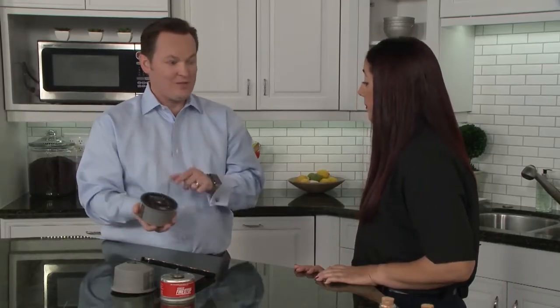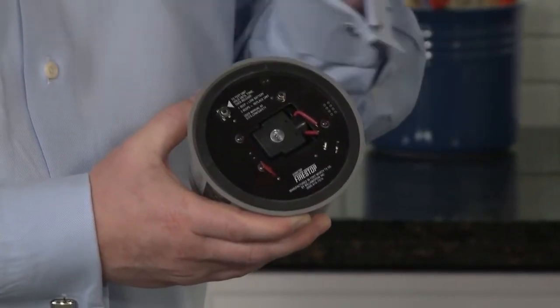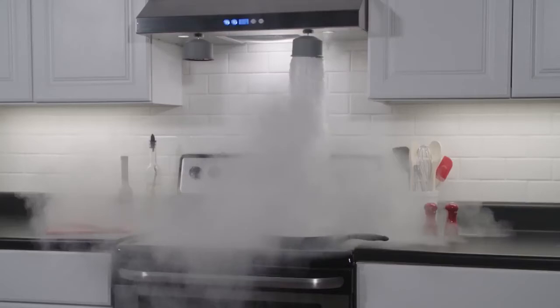This one actually has sensors on the bottom. This is brand new. The fuse or sensor is on the underside. And so, for example, if you have it up underneath your hood and a fire starts, for the fuse models, the fire will actually light that fuse.